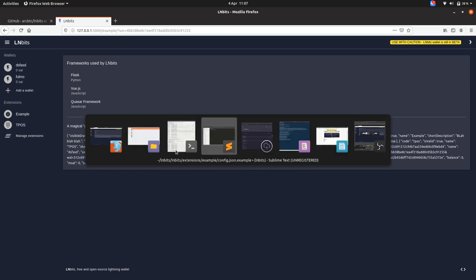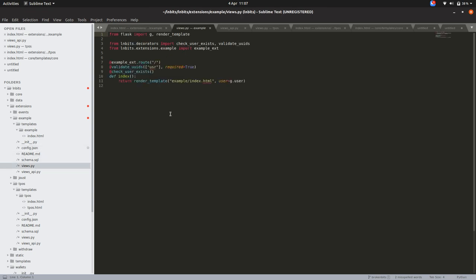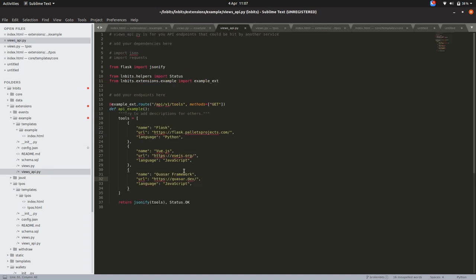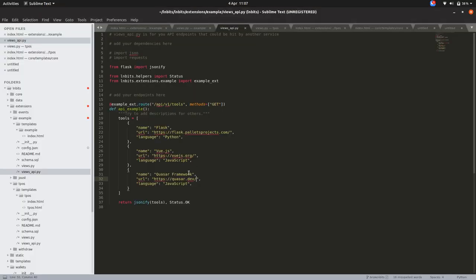If we have a little look now in Sublime. Yep, that's updated that. So views. This is where you put the Python script for what's going to happen in this page when the user goes into this page, and then there's that G being passed to the extension. There's also an API here, so you can actually make your own API calls, which people will be able to use to access your extension over an API as opposed to through its GUI.